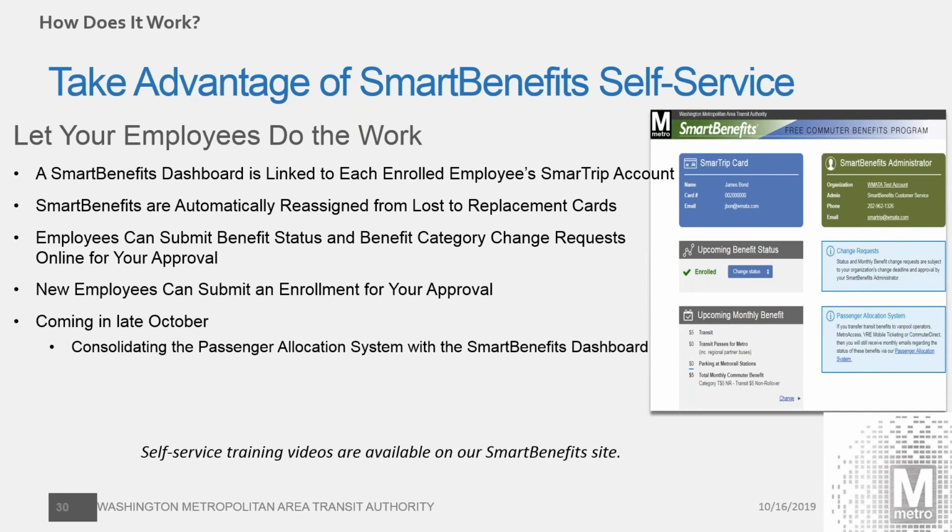So the self-service is a great opportunity for you to allow your employees to make requests of you, in which you, as the employer, will need to approve or deny their requests. Brand new within the last couple of weeks, we have the self-service portal, or the self-service features, that can be used for new employees.